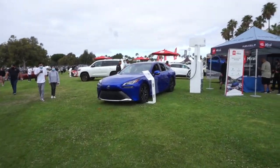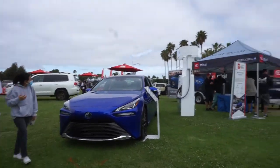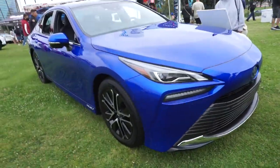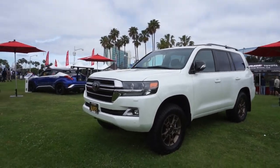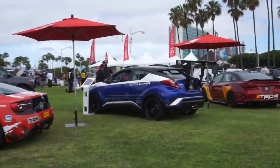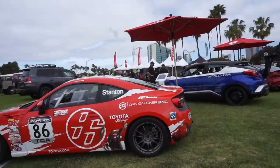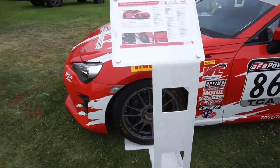Oh, it's the new ugly water car. Hey, this is the car that... the hydrogen. Weird to me. Goddamn, look at that CHR with the wing! They got a TRD Pro Avalon. I should have told David about Toyota Fest.